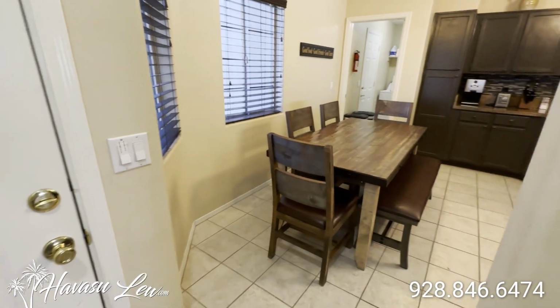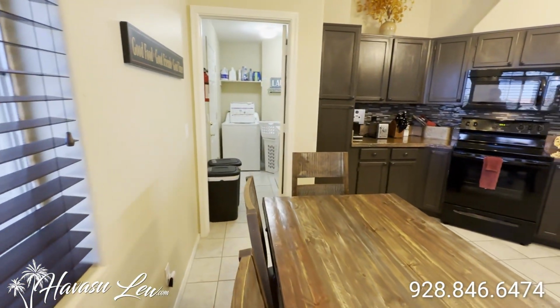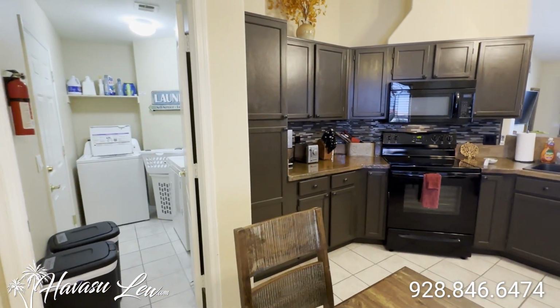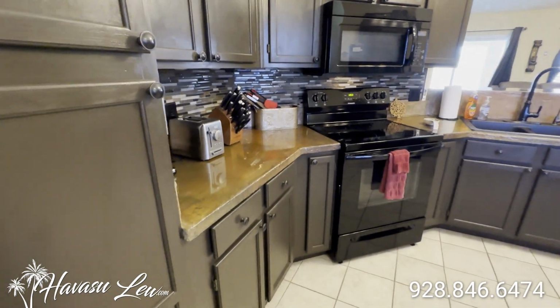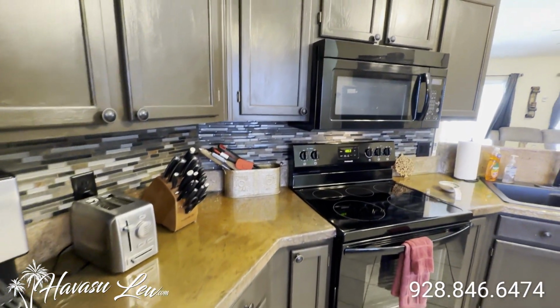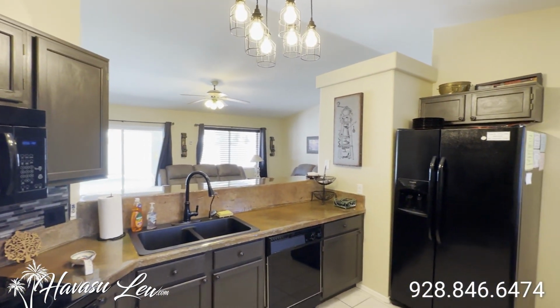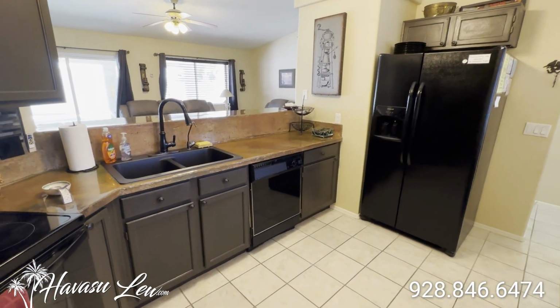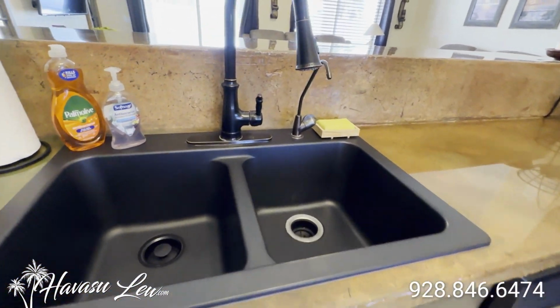So here's your kitchen access, has a little bit of an informal dining area. You have your access to your indoor laundry in the garage. Tile backsplash. RO at your sink.